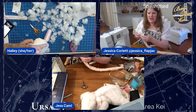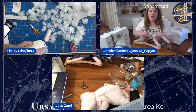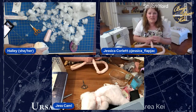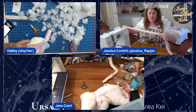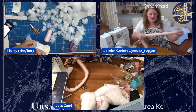Obviously I only used a zip in my demonstration, but feel free to use different kinds of fastenings. So Velcro would be perfect. Or you can do snap fastenings. I call them poppers because that's what my mother called them. But they're also sometimes called press studs, I think.